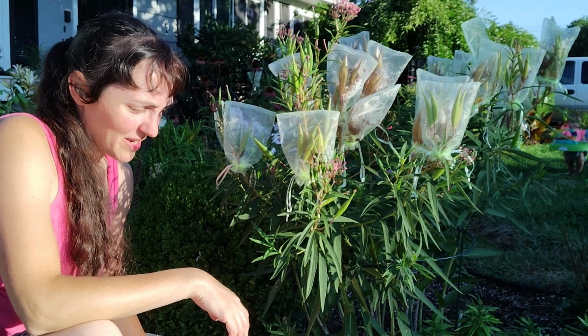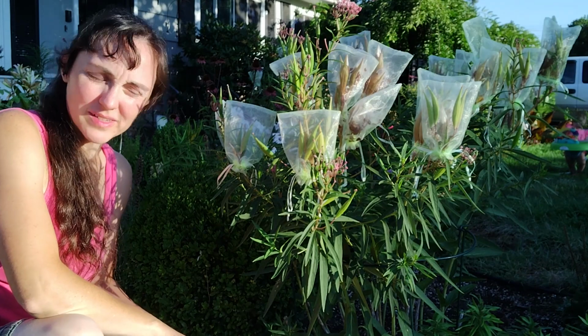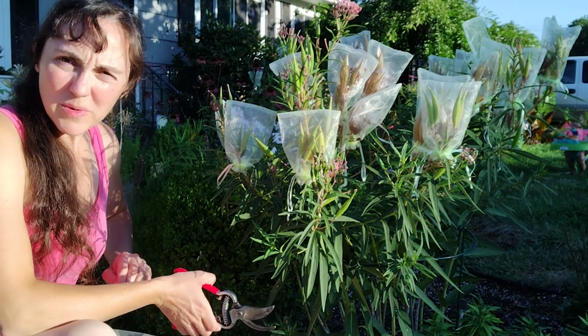Good morning, gardeners. I'm out here early in the morning before it gets really hot, because it's supposed to be 100 degrees today, and I thought I'd check up on my milkweed.